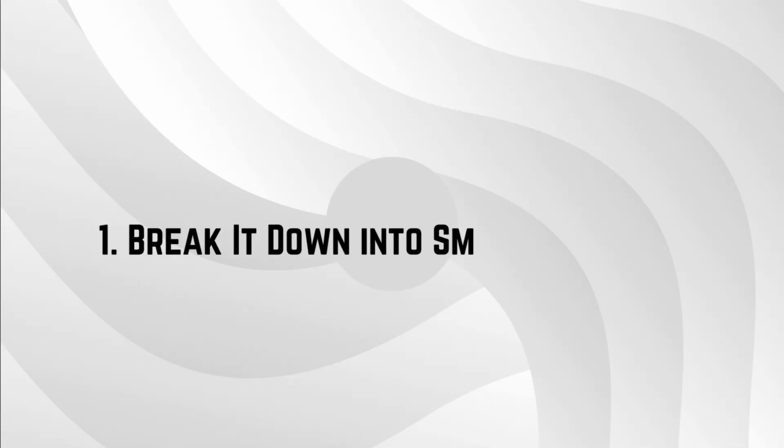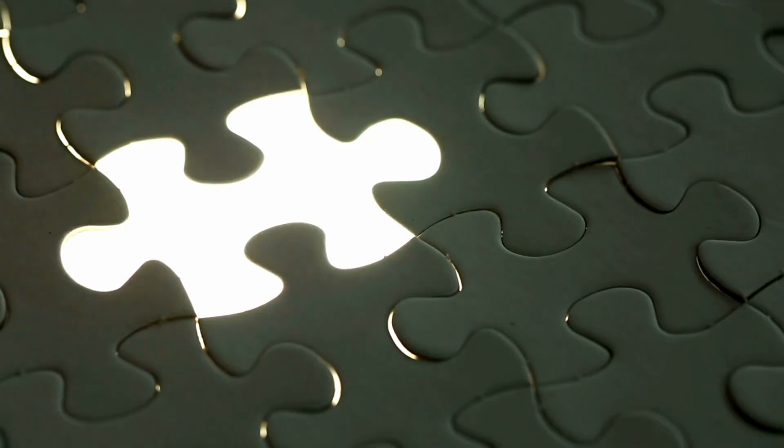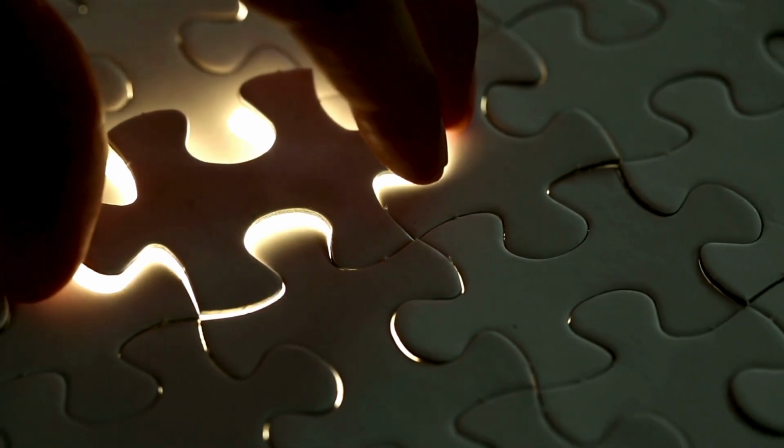1. Break it down into smaller chunks. When faced with a large volume of material, the brain can easily feel overwhelmed. Breaking content into smaller, digestible chunks makes learning more efficient. Think of it like assembling a puzzle. Piece by piece, you eventually see the whole picture.